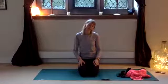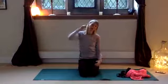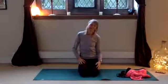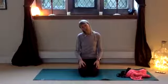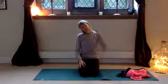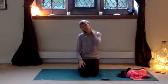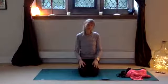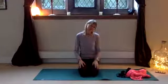So now left ear to the left shoulder, but you want to try and keep your left shoulder down and you're more trying to stretch your right ear up towards the ceiling, if that makes sense. And then back to the centre and then opposite way. So now this left ear is trying to come up to the ceiling. You can feel this stretch up the left side of the neck. Okay, 1 more each side. You can really feel it. It's not the nicest sensation.